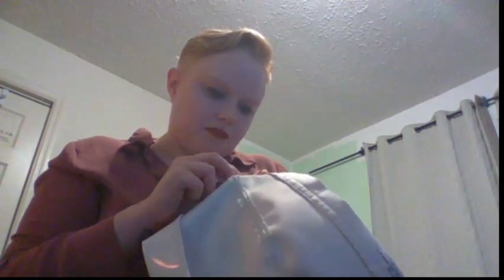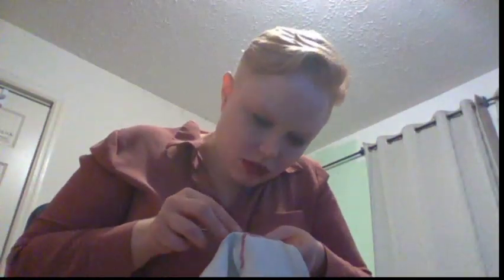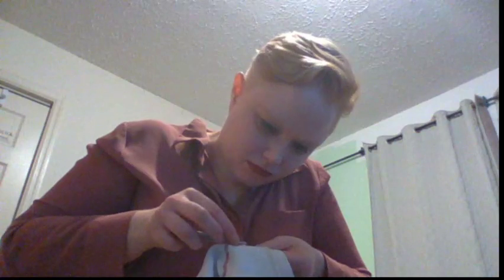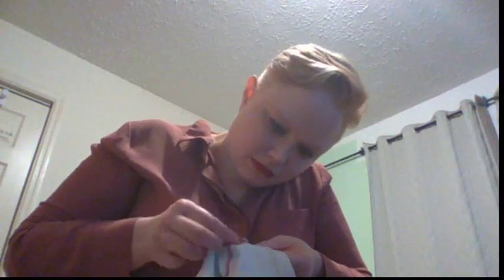I can't get those little pieces out. I don't know if you can see that. It's really annoying. I just have this one more, and then I can actually start back to embroidering it. If I pull anymore, it'll rip the fabric.